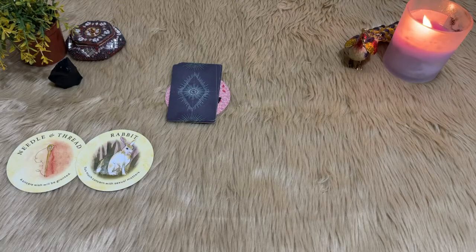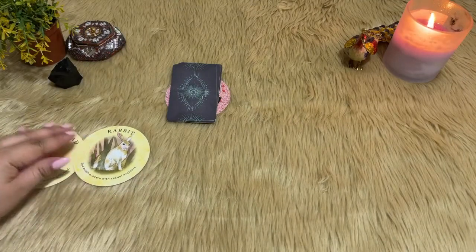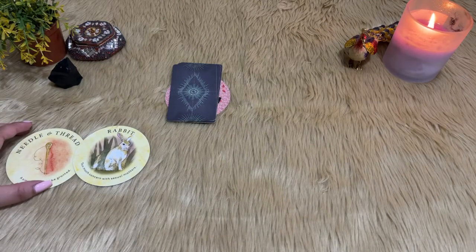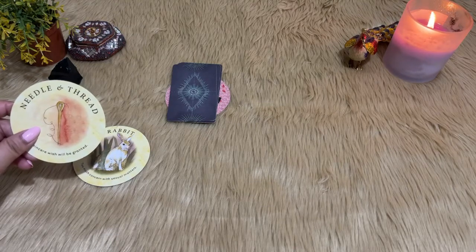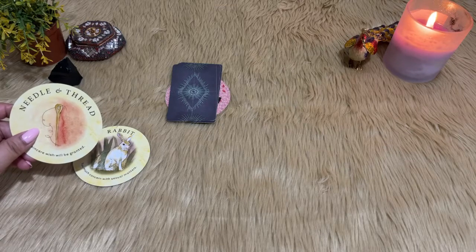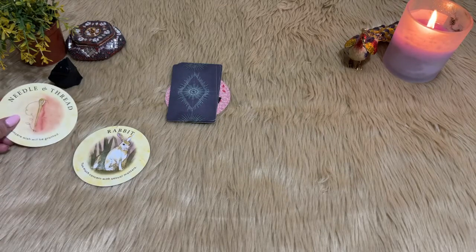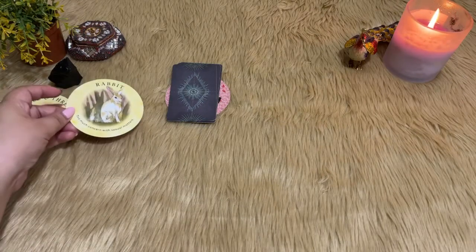Sorry about that pause. Anyway, also for you, pile number one with the needle and thread and rabbit appearing in your first part of the reading, I'm seeing that, in terms of imagery, well, definitely it's a thread. So the hole is very small, and then you see here you have the rabbit for the next card.